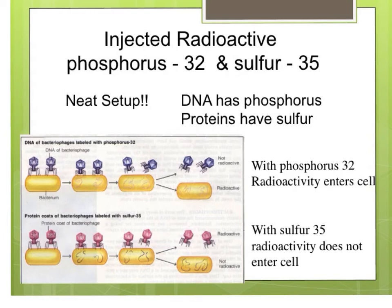When they injected the phosphorus, which came with the DNA, what they discovered was that the bacteria at the end were radioactive, which meant that the phosphorus entered the cell and transformed that bacteria. Remember, phosphorus is only found in DNA. This one below, they took sulfur and had it marked. It went through, and the sulfur did not. So there's no radioactivity, so that radioactive sulfur did not enter the cell.